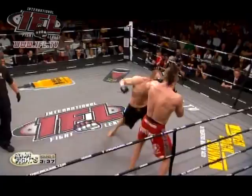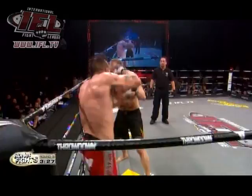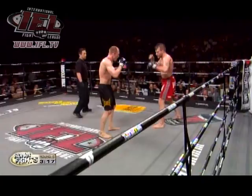Yep. He keeps this up, I believe he's going to take the fight. Good combination again. McGivern, a much better striker. Horwich more robotic in his boxing moves. Yep. But he's got that dangerous kick.